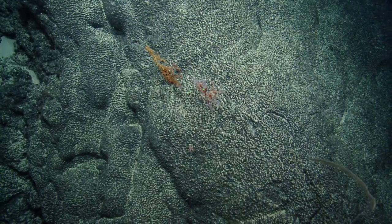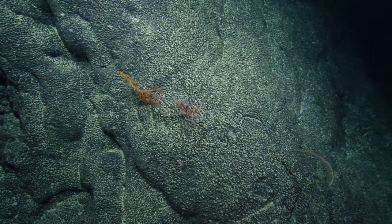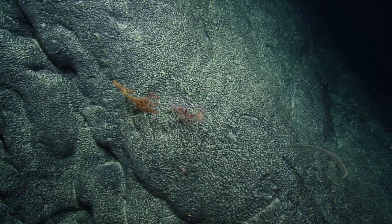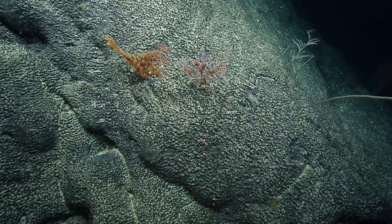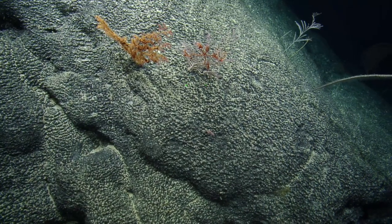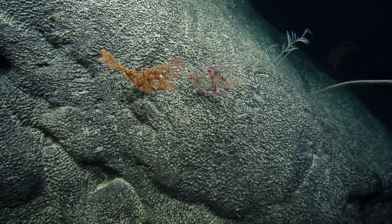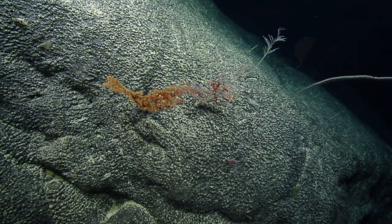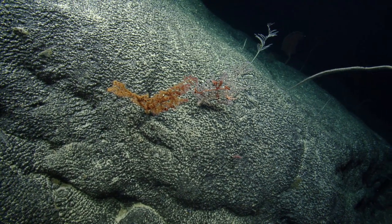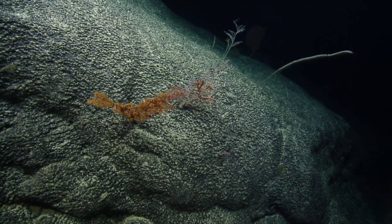So that's an Iridogorgia on the right, and I'm struggling with the two in the center. The one on the right is probably some type of chrysogorgid, and the one on the left is probably an acanthogorgid. Spin all the way around, yep. Take those two to their ups. All octocorals? Yep, all octocorals.